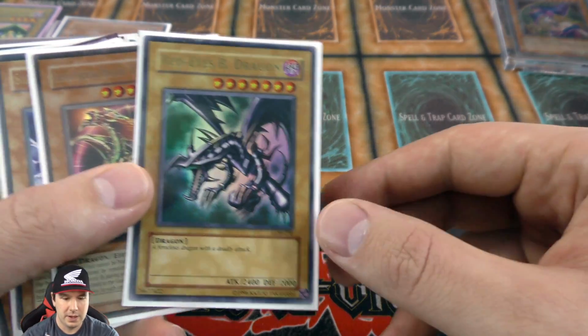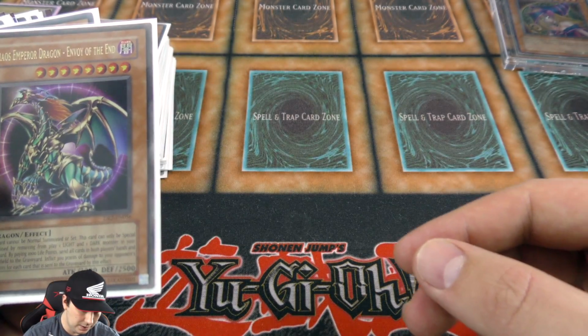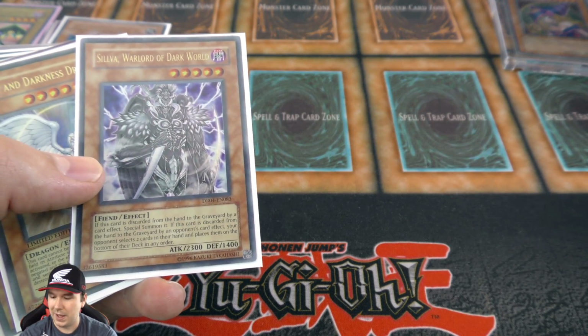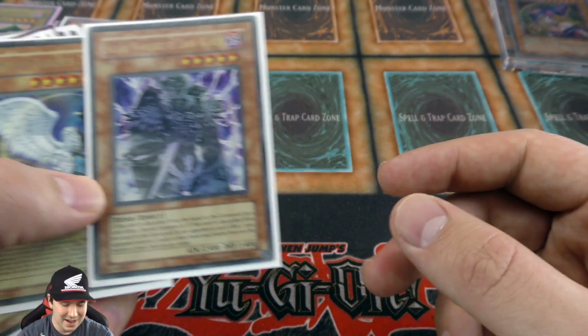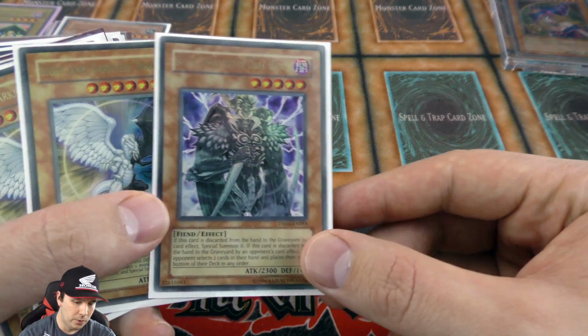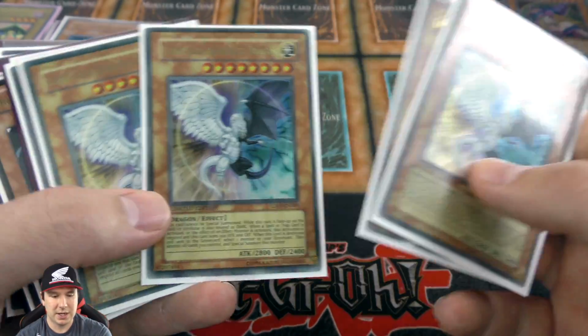And then we have LOB Red-Eyes Black Dragon. The Chaos Emperor Dragon, this is DR2. I actually pulled that not that long ago either, maybe a few weeks ago, a month ago, something like that. And then we have a DR04 Silva, and we have some Ultra Rare Light and Darkness Dragons.